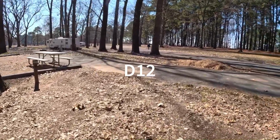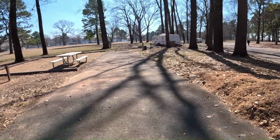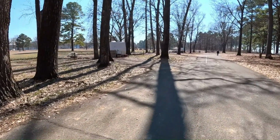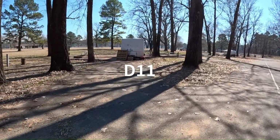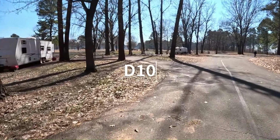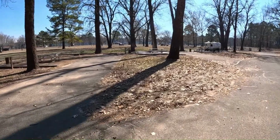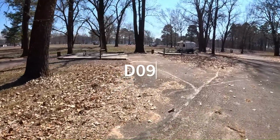D12. This one slants toward the passenger side. It levels out as you get back to the back. This spot here is more level. It's D11. D10, it'll take a longer rig. It's fairly level. One thing I would say about these spots is that if you get a heavy rain, they're going to hold some water, and there's going to be water flowing through because of the drainage ditch that's on the back side.